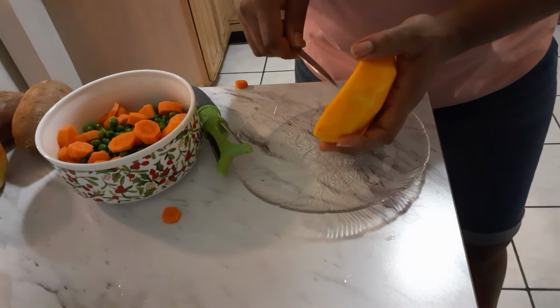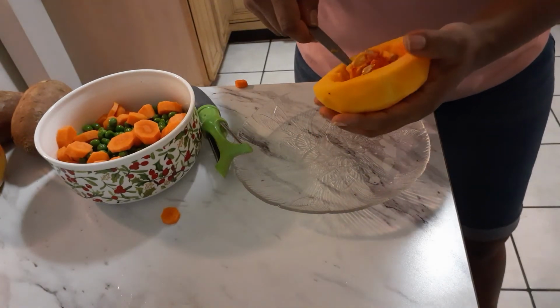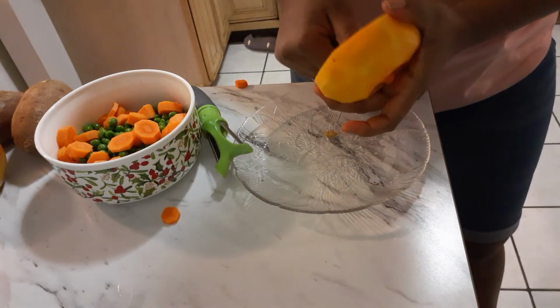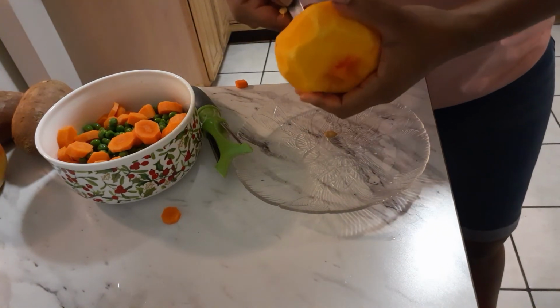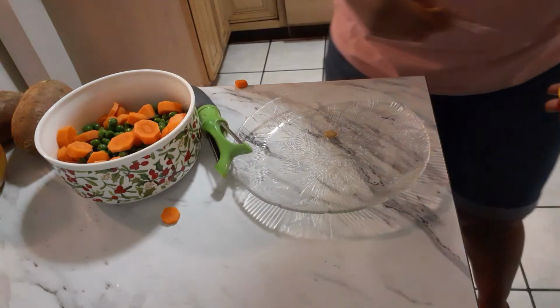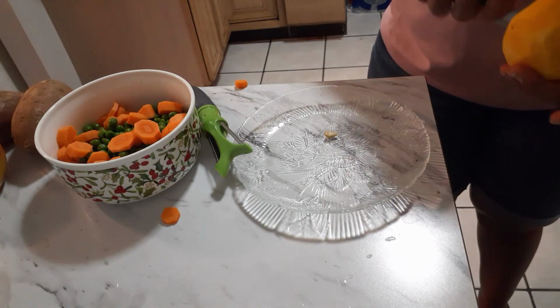And how we introduced it, we did 1 different meal every 3 days. Like if we do carrots this week, we will do carrots for 3 days and see how he does with it. And then after 3 days, we do something different and see how he does with it.